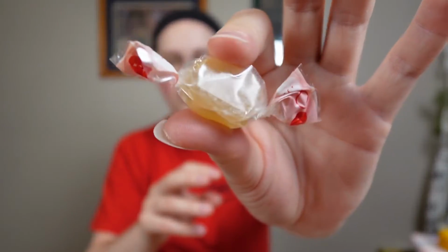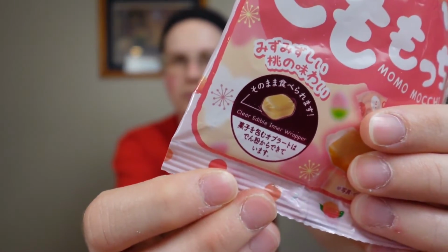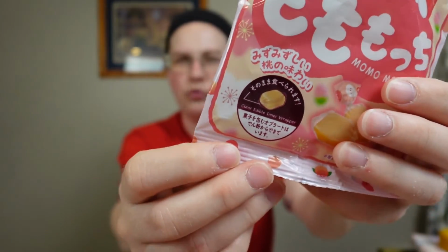Love these. And then in the airport on my way out, I had a little bit more money on my Suica card that I wanted to use up. So I got these. I think they were 110 yen. I have a few left in here. These are peach flavored. They're supposed to be like a mochi. What I don't like about them is that they have this edible plastic wrapper on them, so it kind of feels like you're eating plastic, but it melts off relatively fast. And then it's this chewy, gummy, peach flavored candy.